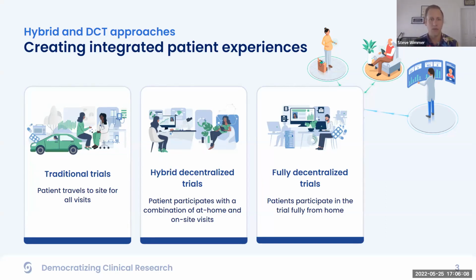I think we're going to speak to one later, but Kamalia and I had the pleasure of working on a study together that was fully decentralized, and the results were really incredible.